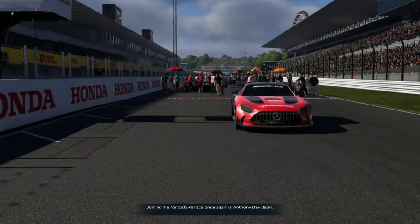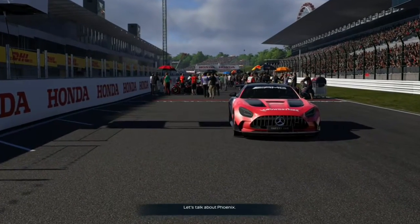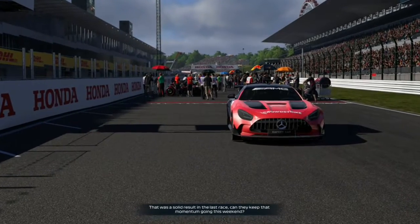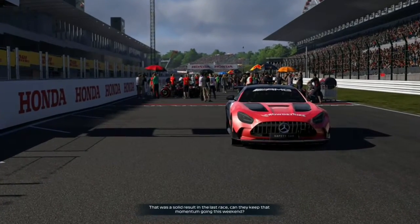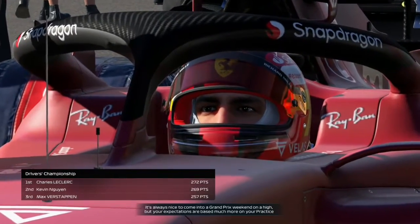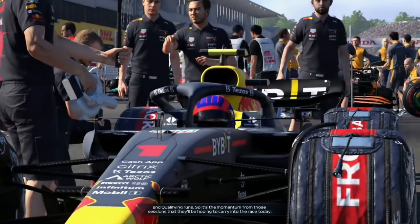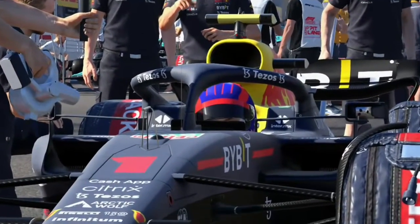And joining me for today's race once again is Anthony Davidson. Let's talk about Phoenix. That was a solid result in the last race. Can they keep that momentum going this weekend? It's always nice to come into a Grand Prix weekend on a high, but your expectations are based much more on your practice and qualifying runs. So it's the momentum from those sessions that they'll be hoping to carry into the race today.